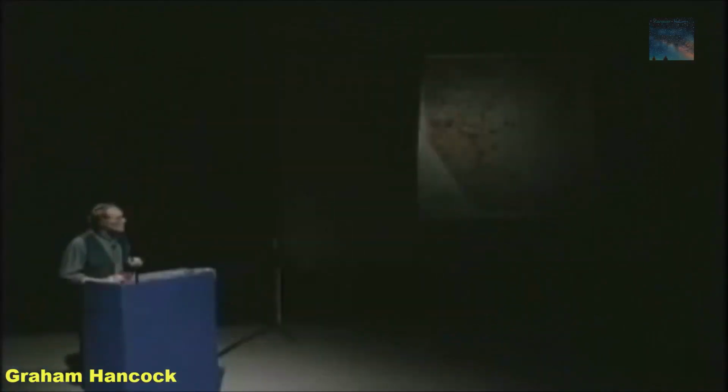Another strange thing about the appearance of Antarctica on this map, it's been studied by US Air Force cartographers, and their view is that what we're actually seeing there is the subglacial topography of Antarctica. Antarctica as it looks underneath the ice that now covers it. And this raises the question, how long has Antarctica been covered with the 2-mile thick ice cap that we now presently see on it?